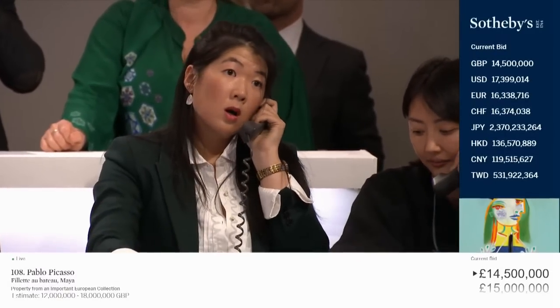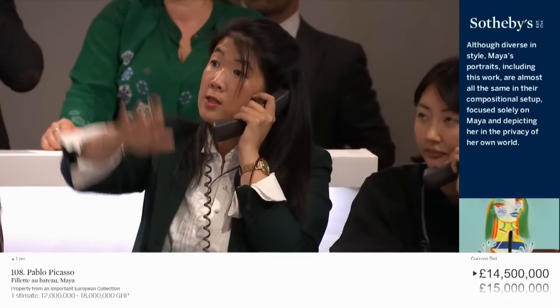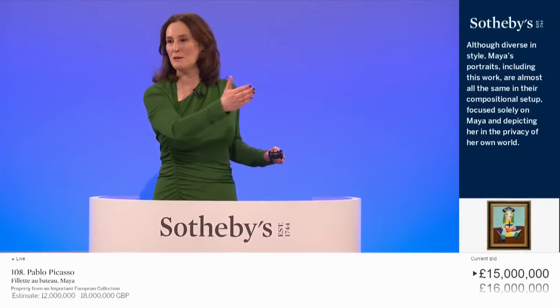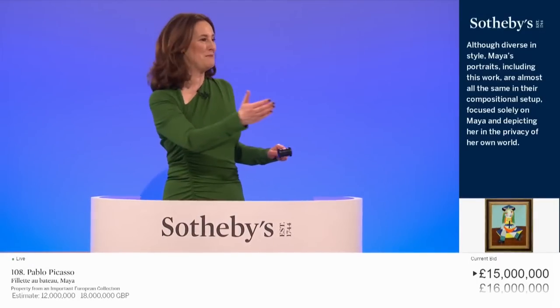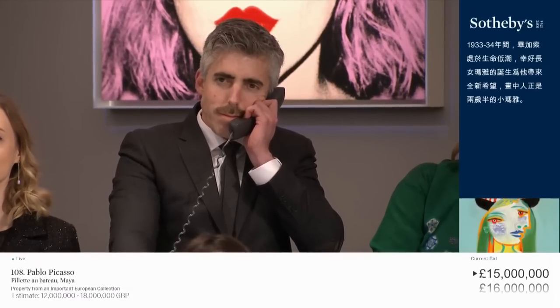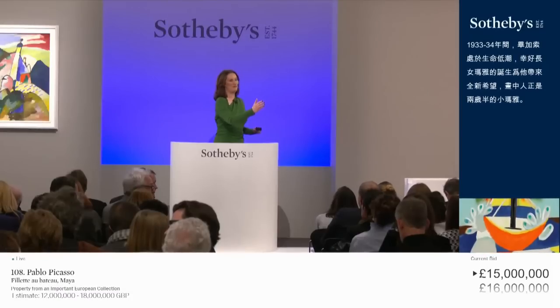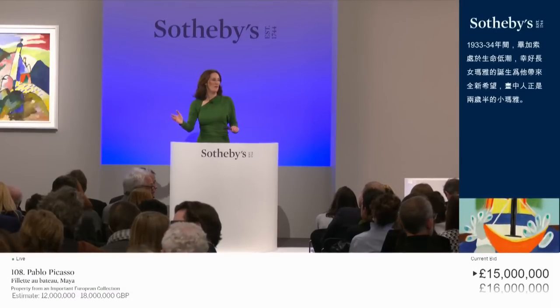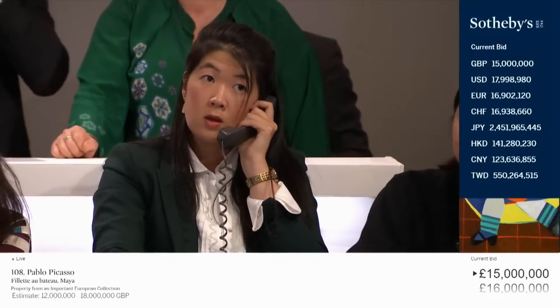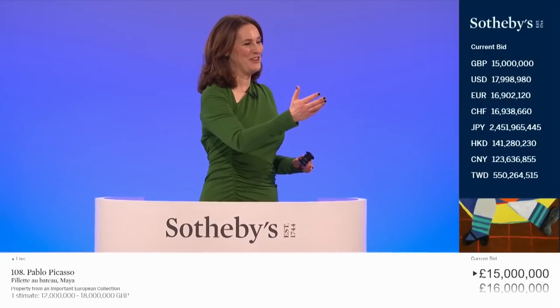At £14,500,000. 15, you're back in. Thank you very much. Phoebe's bid at £15 million now. With Phoebe at 15 million. And Scott, what do you say? £15 million, with Phoebe Liu. Try one more. Magnificent work. £15 million. It's Phoebe's bid at £15 million.